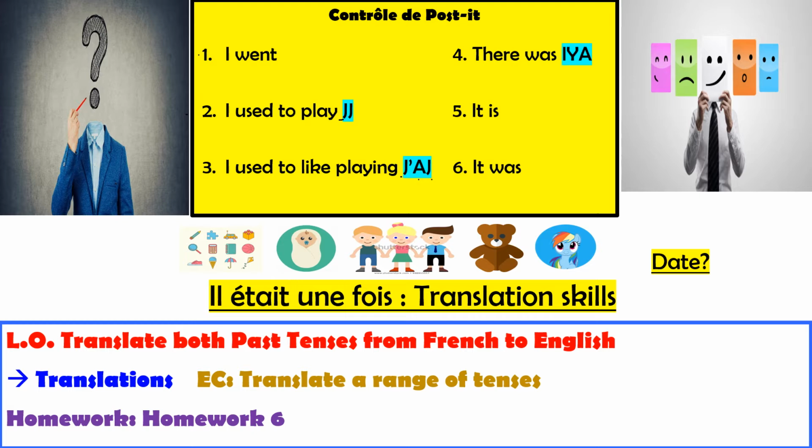So, I've already really talked about what we're going to do today: testing your past tense, the perfect, but mainly the imperfect, and looking at these translation skills to make sure you're ready for that part of the exam. That's what we're going to do today. I really like doing the translations. I'm really good at them. So, let's go through it.